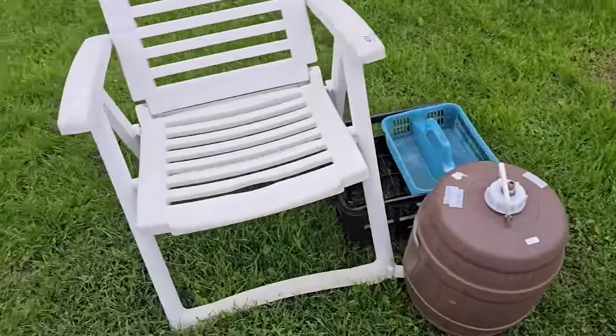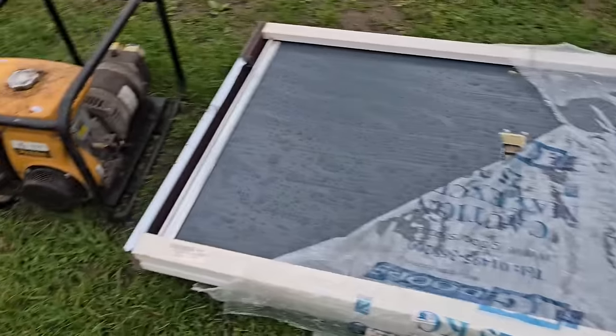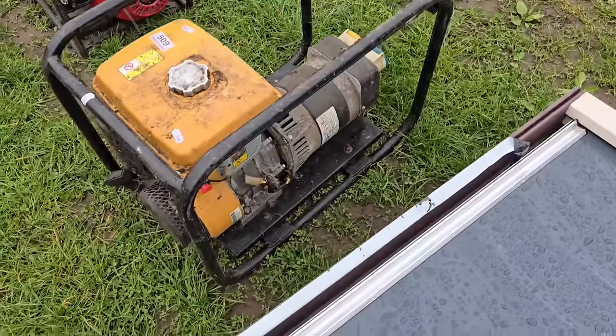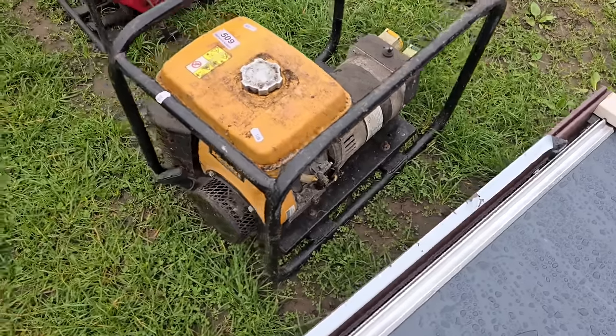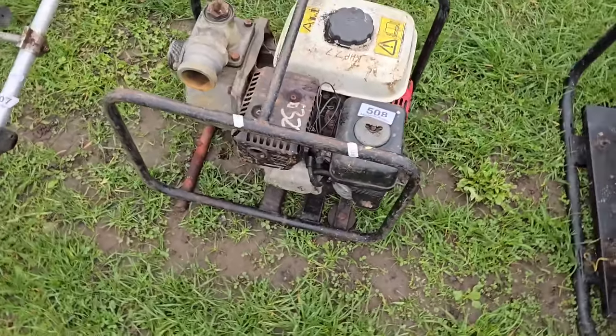Right, this counter here. We have a new door. We have a generator. Robin generator. Looks good and done. Robin generator. Honda water pump. Nice little water pump there.